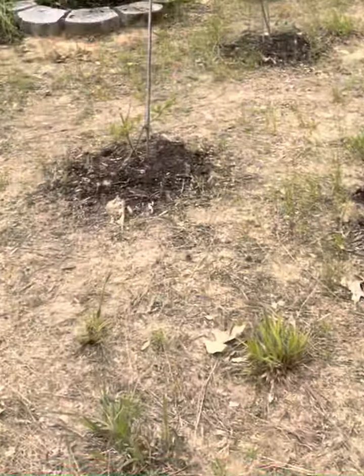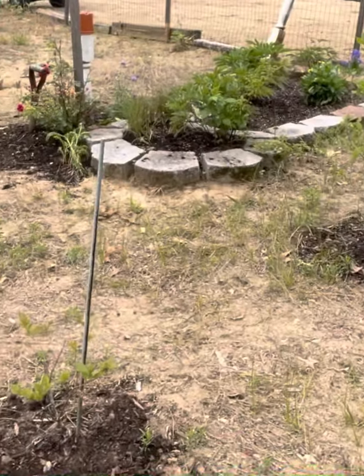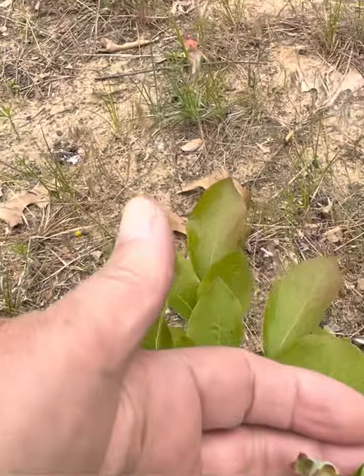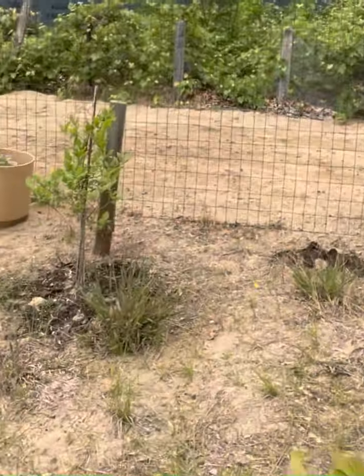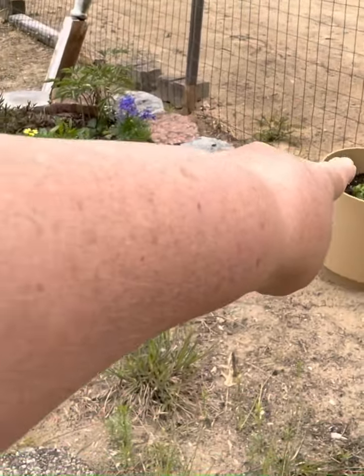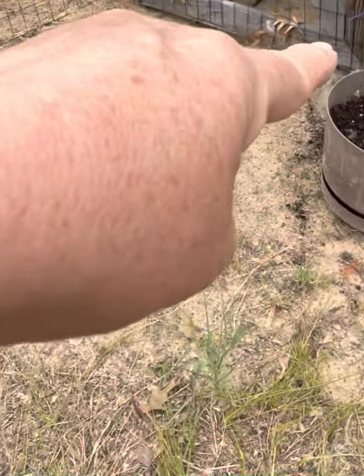Some more blueberry. That one was transplanted. I think that one was transplanted. But they are coming along. Some more blueberries. Look how beautiful. Aren't they pretty? They're so cute. They're coming along. So that and that. So they're doing good. Some little impatiens I planted that'll probably fill that whole pot by the end of summer. And the same thing with that one.